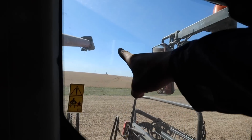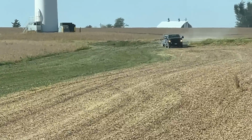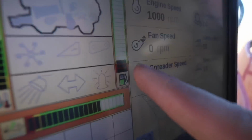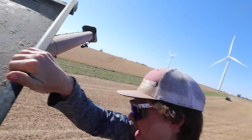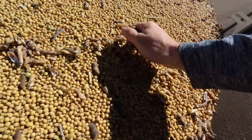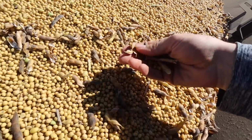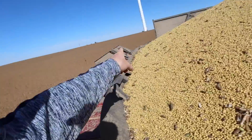Dad's off dumping the semi. You can see the bin site right there on the horizon. I think Cooper ran off to go get the fuel trailer because we are almost out of fuel. Something about soybean dust. It's so fine, it gets everywhere. We got some green pods. Quite a few green pods still in this field. Oh, we were close. That extension you see back there, that's the same thing here.